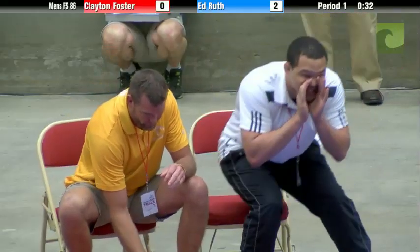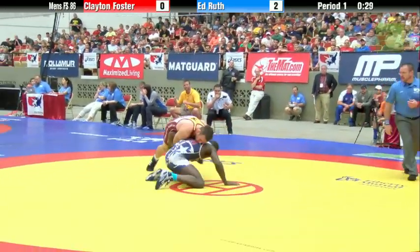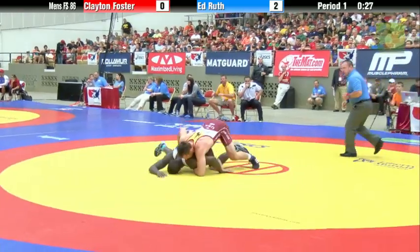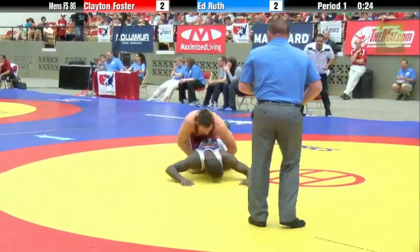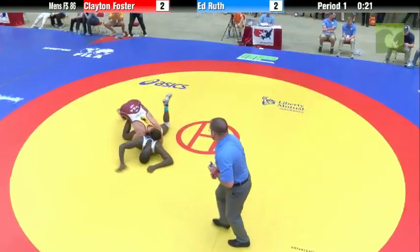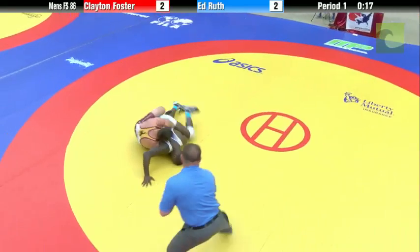There's Branch. Pendleton up, giving a holler. Oh, nice misdirection there. Went trying single, to go drag side, one way or the other, and it's going to be a takedown. He ties it up. Foster gets it going, 2-2. He's going to go high gut here. Stepping through, stepping through. Got to be careful, Ruth, there.